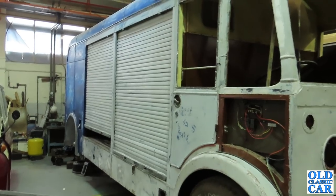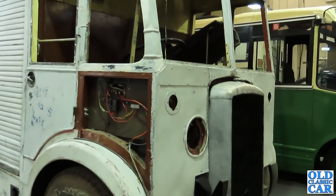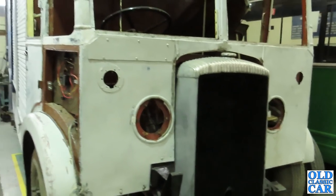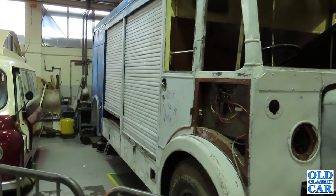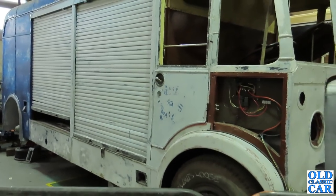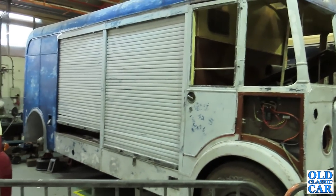Wow, that's a unique vehicle that is. So it started out as a double decker. Wow. Having owned one or two oversized vehicles myself, I've got a good idea of the work that's involved in bringing back a semi-derelict lorry or other commercial vehicle back to life, and it's no small job.